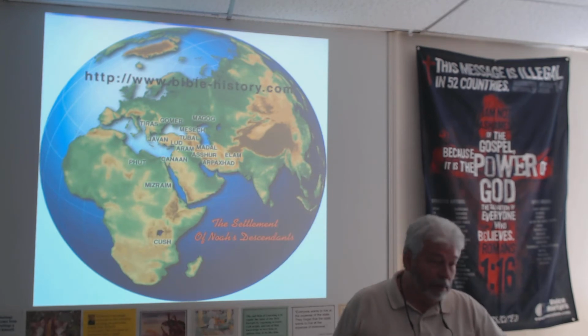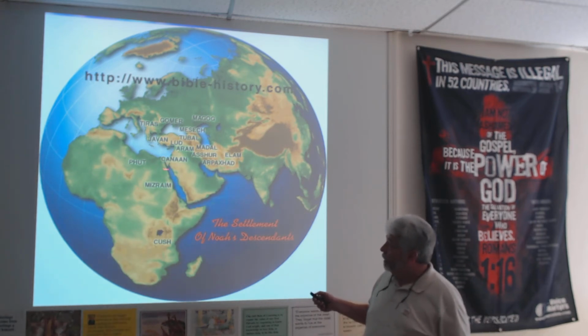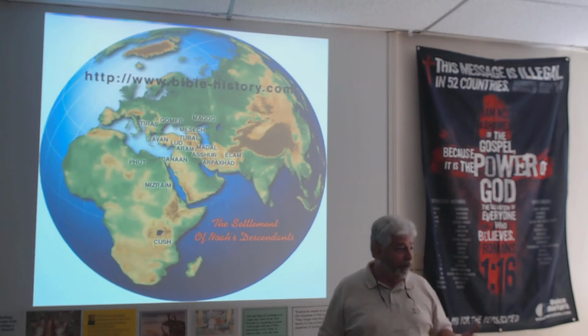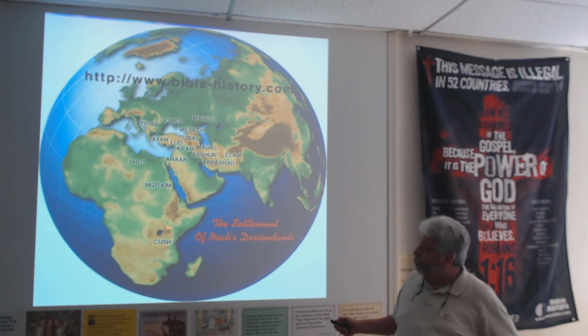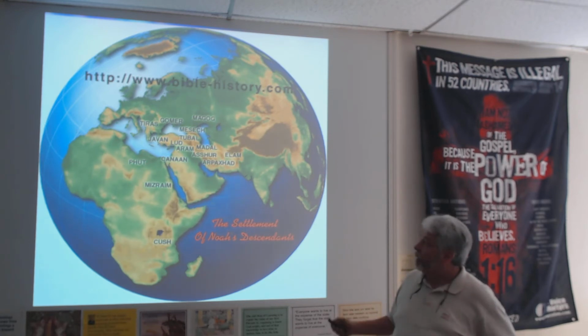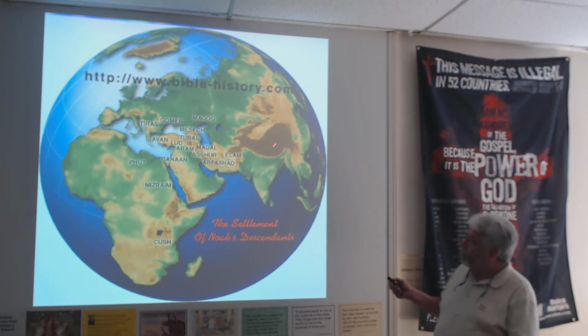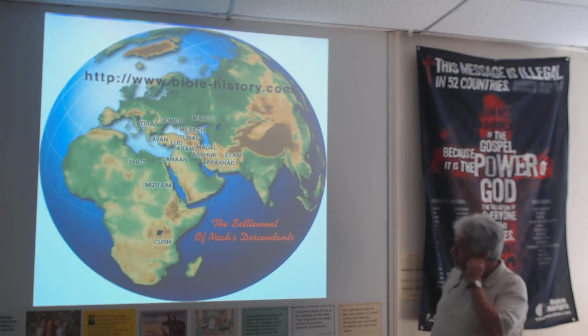Descendants of Ham, many of them went down into the south, into Africa. And Ham apparently had very dark skin, and so he passed that on to his descendants, and they did well in hot climates. Darker skin does better there. Lighter, brownish skin, they do fine right here in the middle. And I believe it was descendants of Japheth then going over to Asia. So all the Asians are of a similar background as the Europeans.